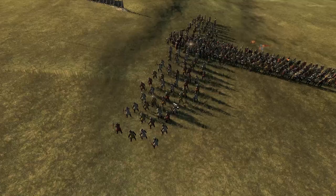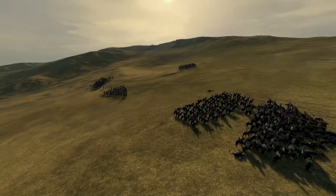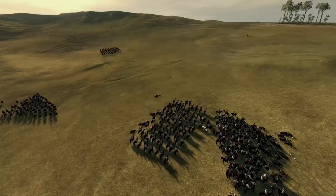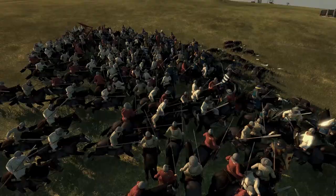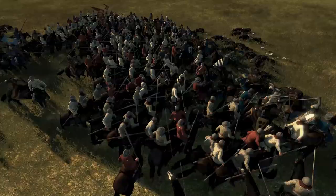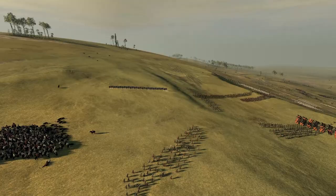So some of these longbowmen here are shooting some of the French to the north. I had forgotten, we've got some units of hobelars, they're called. These are light mounted skirmish cavalry. By record, there weren't that many of them on the English side at the battle at the time, but there were some.